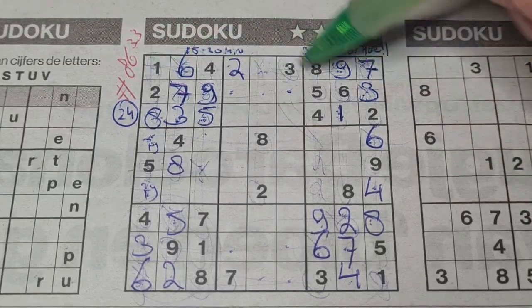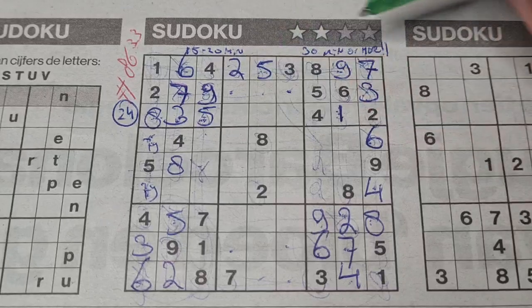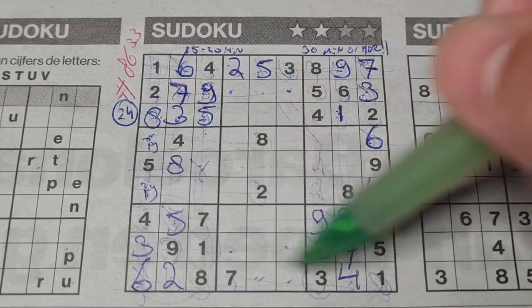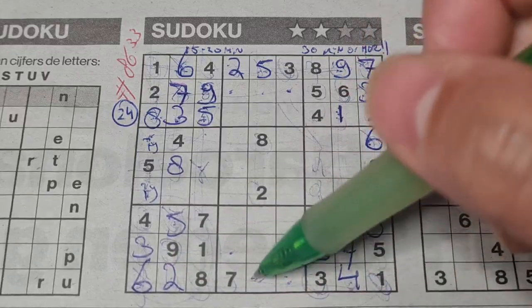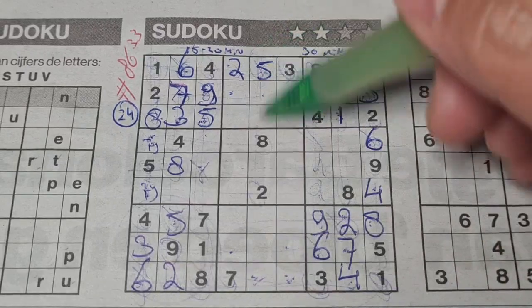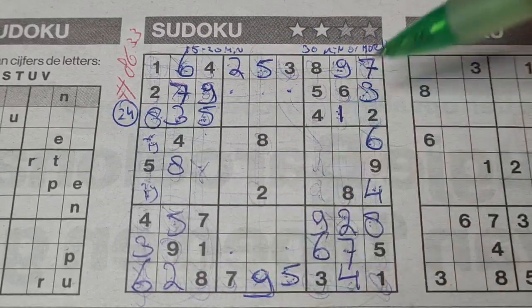1 box left in the first row for number the 1, the 2, the 3, the 4, 5 is missing. 2 missing numbers in the last row. The 1, the 2, the 3, the 4, 5 is missing. The 6, the 7, 8, 9 is missing. 5 and 9. We have a 5 in the middle column, no 5 there. 5 should be here, and then 9 goes there.